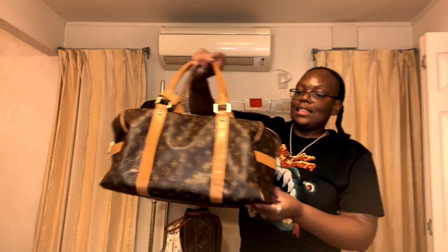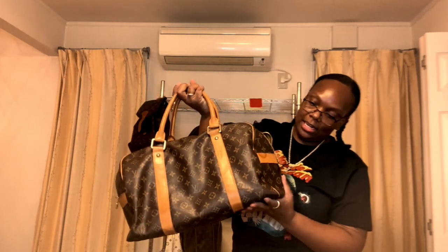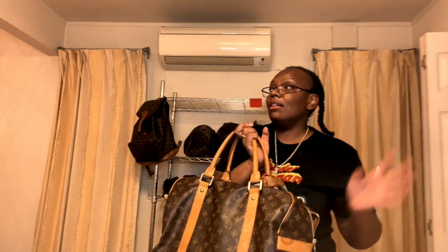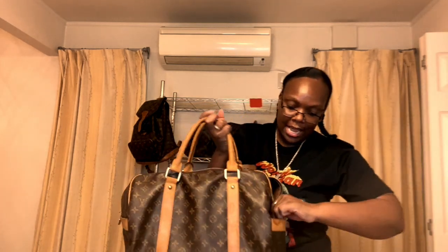Love my Keepall. This bag is amazing. She's definitely a workhorse. I do whatever I want to her. I throw her around. I smack her around. I tell her she's filthy and disgusting. And she just keeps on producing.